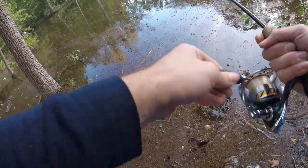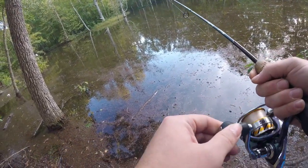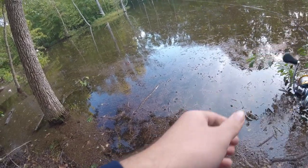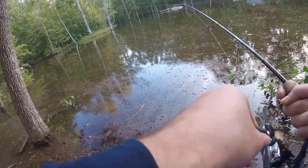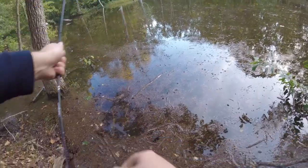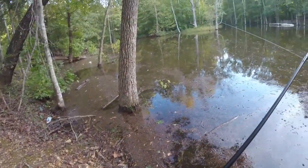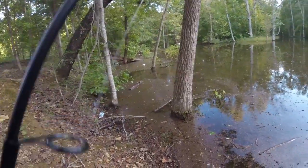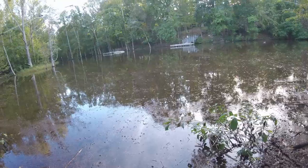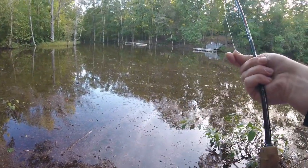Let's see if I can get up over both of these branches. Did you get it? I got one. Now I gotta get this. Nope. Just tangled right up in it. I'll try. Probably embedded itself in the wood though. Oh, this is gonna be right in my face. Yeah, I got it. Got it to break and fall. Oh well. Respool.